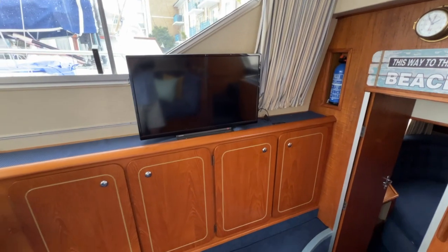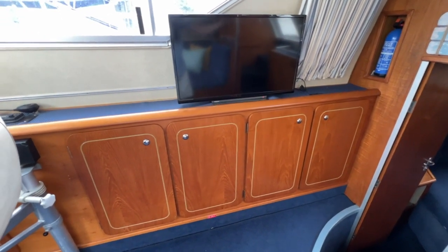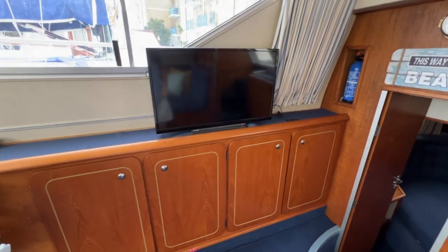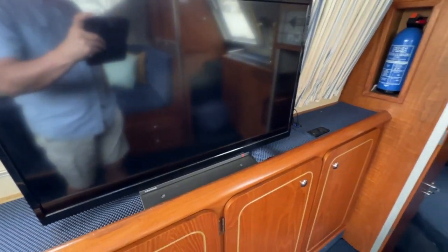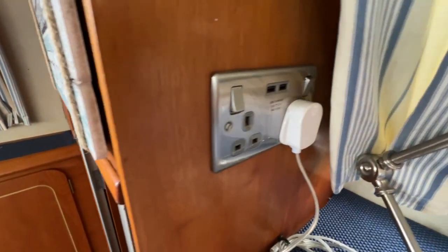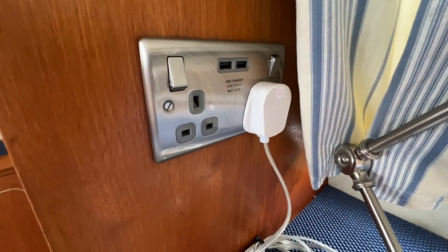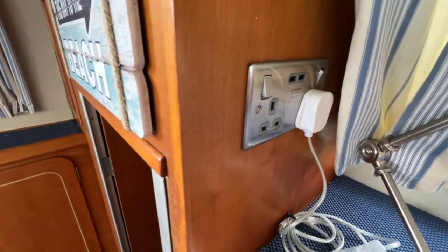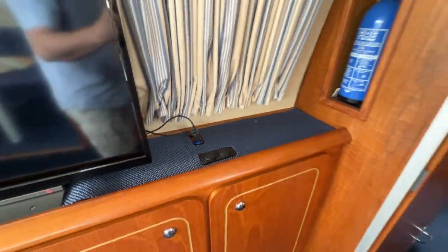As we come down on the right-hand side, we can see that we've got all of these lovely cupboards, lovely woodwork again, lovely great big fiddled work surface with a TV. Now, this TV is screwed down as well, so should be good at sea. And if you do look around the boat, you'll notice that we've got 240-volt sockets everywhere. There has been some rewiring, etc., which we'll articulate about elsewhere in the advert, but we've got lots of USB charging all over the place, as you can see if you just open your eyes as we go around.